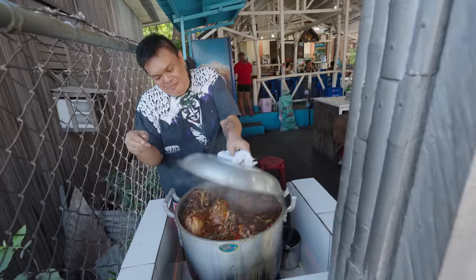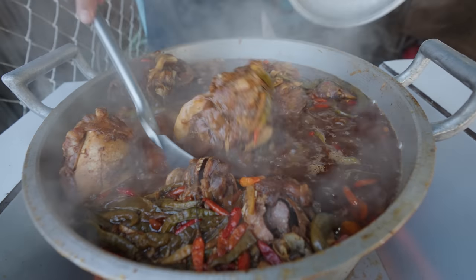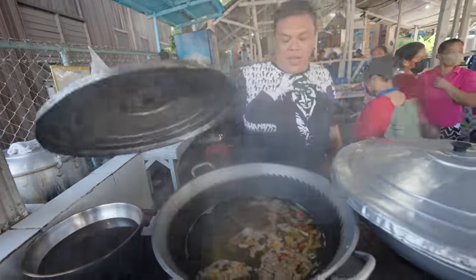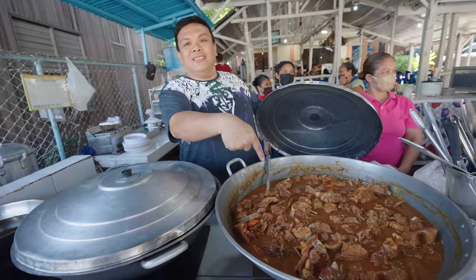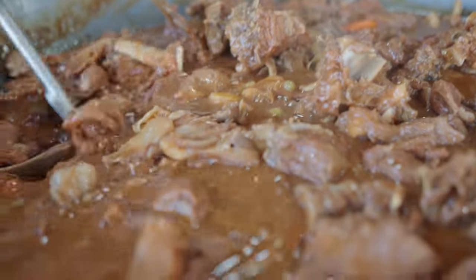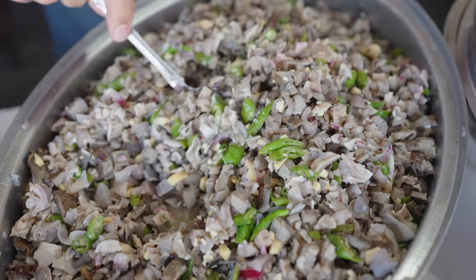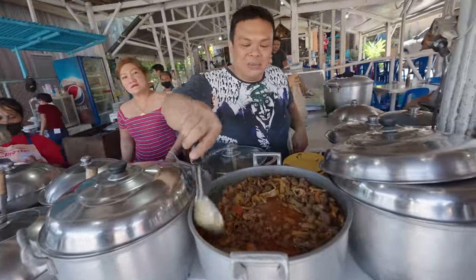This is now the cooked version here. Oh, wow. This one is our fish tinola. Okay. This one is our goat caldereta. The body of the goat. Wow. Caldereta. Yeah. This is the skin and the liver of the goat. It's what we call kilawin. Kilawin. Okay. This is also what we call the baklay, the goat intestine.